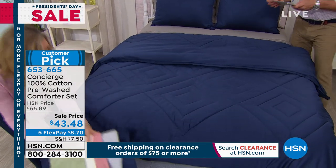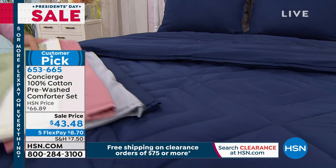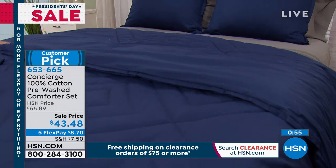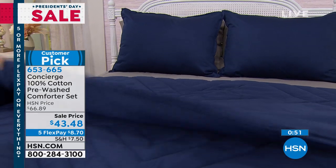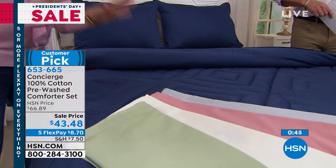Yes, that's a big deal because a lot of people feel funny about putting something right out of the package right on the bed. Normally with sheets, you wash them, but you normally don't think about that with a comforter. You're like, oh my gosh, I have to wash that. No, it's pre-washed. And how many times have you gotten a comforter home and it's totally stiff? You immediately just roll it off the bed, if it's a poly cover. This is breathable. It's soft. It's pre-washed. And I love the color.